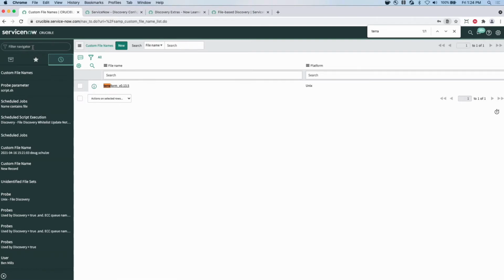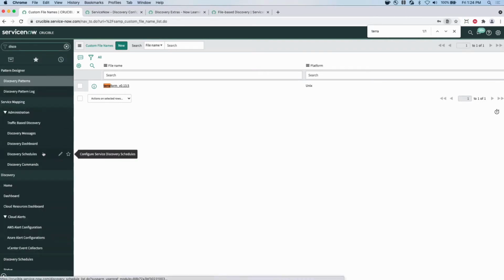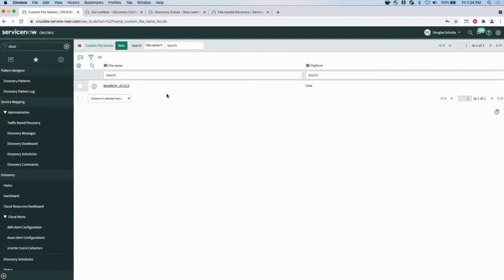And just to ask an obvious question, which I should have asked earlier. The reason you're creating the custom file names is because they're not part of our library? That is correct. They're not part of that out-of-box whitelist of software that some developers said, hey, these are the most common ones that we most likely would come across. And that library is part of the content data service? No, that's different than the content data service Ben will talk about in the software asset side. For our discovery side, all we have is that whitelist in these probe parameters.